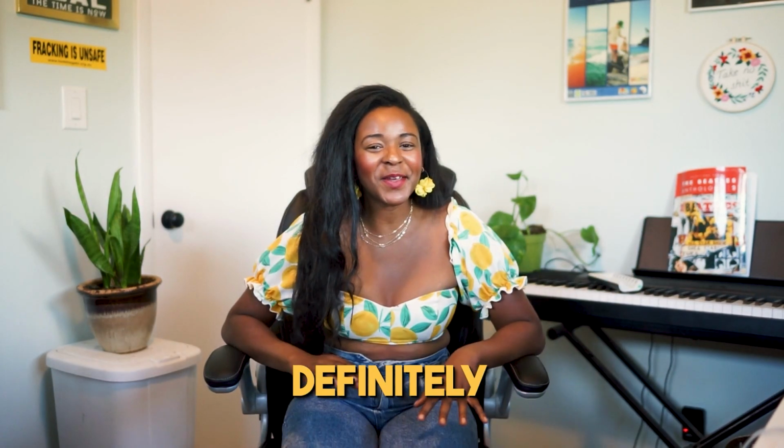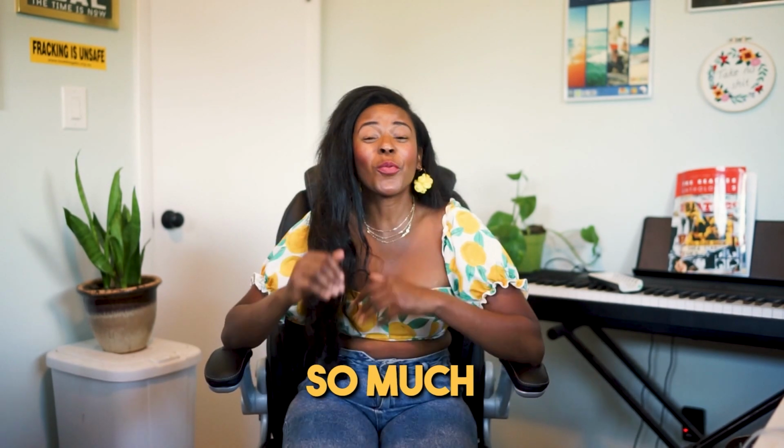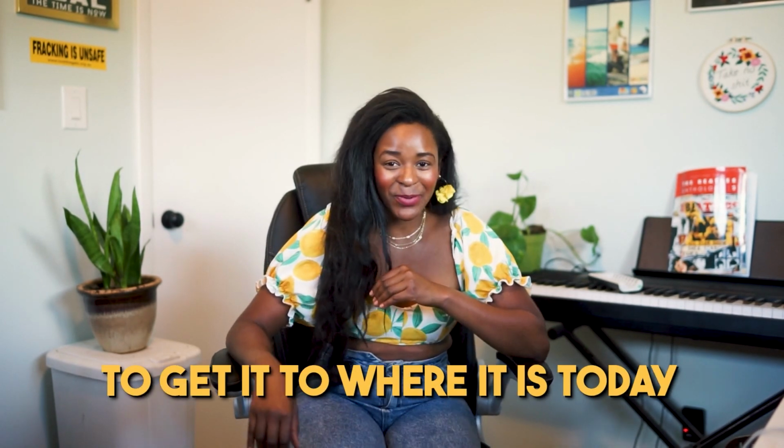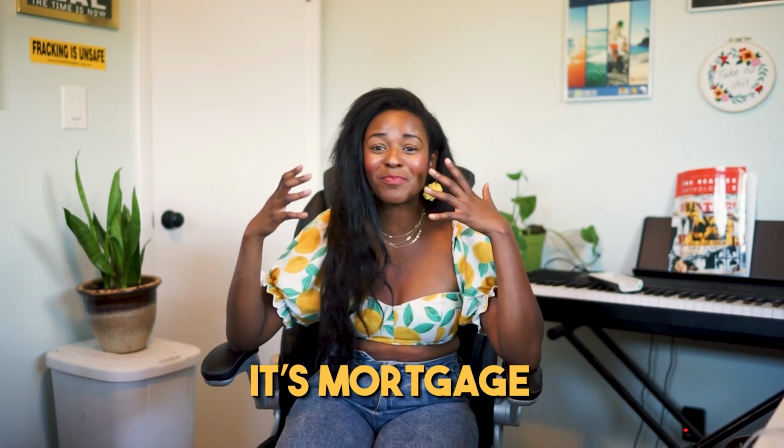So definitely not a cheap property and not a cheap remodel. As you can see, so much work was done to get it to where it is today. But with these properties that are a lot more expensive, how do you even get the numbers to work? Like, is this property actually covering its mortgage? Is it cash flowing? What's the ROI?